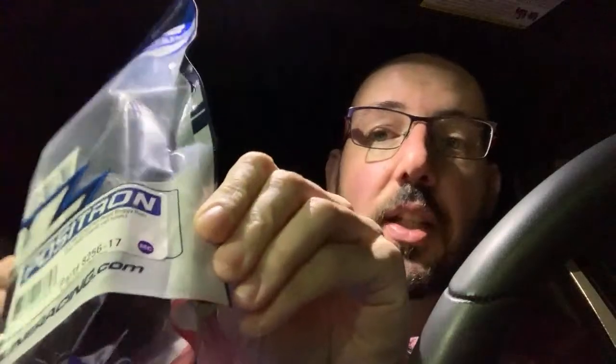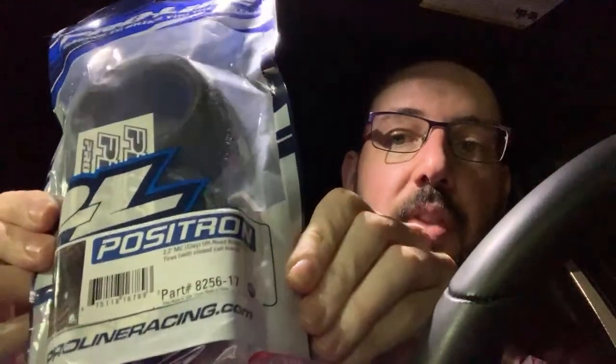I'm rambling on. Got new tires, got new wheels. Also got new racing tires. Because everything was 10% off, you know, this stuff doesn't really go on sale often. I decided to go with Proline this time. I have run these before. These are Positron in MC compound. MC is their clay compound tires.